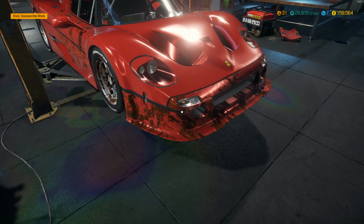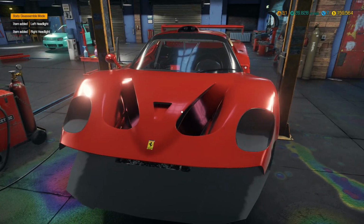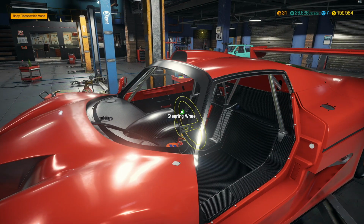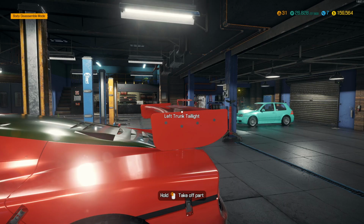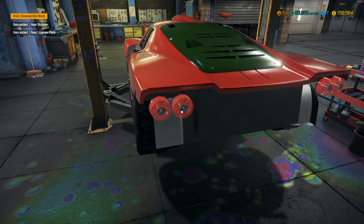All right, so we're going to come around here. We're going to take off all of the body panels that we can, and just make sure everything's in tip-top shape. I don't know what I want to do as far as the engine goes. We might just repair it and leave everything else kind of as it was. So we'll take off the spoiler here. Now that we've done that, we can remove the rear bumper. That's going to get rid of the license plate, and we'll get rid of those taillights.